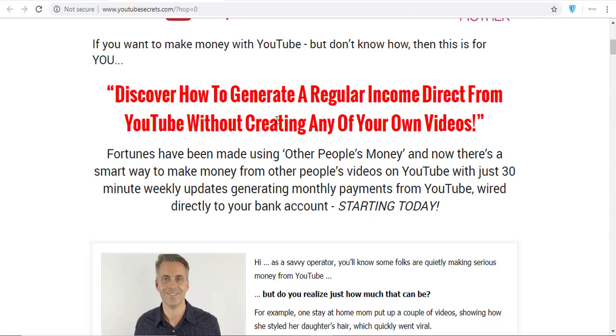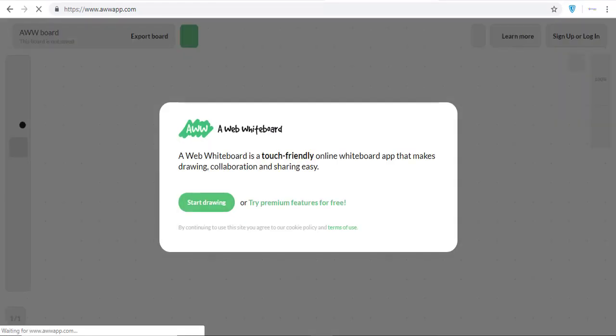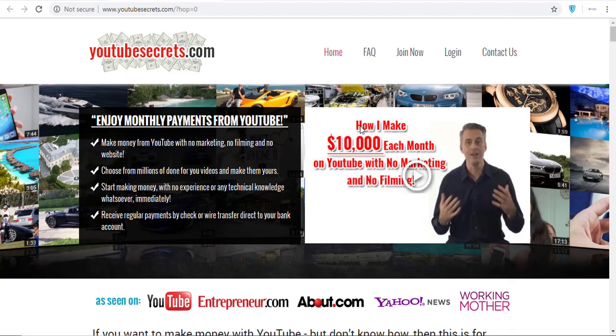You can just write down that information into Microsoft PowerPoint, or you can use an online software like www.app.com. Just visit the software and create your outlines. Like you can write about this product, what is youtubesecrets.com. It is actually a product, make money from YouTube with no marketing, no filming and no website. Choose from millions of done for you visitors and make them yours. Start making money with no experience or any technical knowledge whatsoever. Receive regular payments by check or wire transfer directly to your bank account.